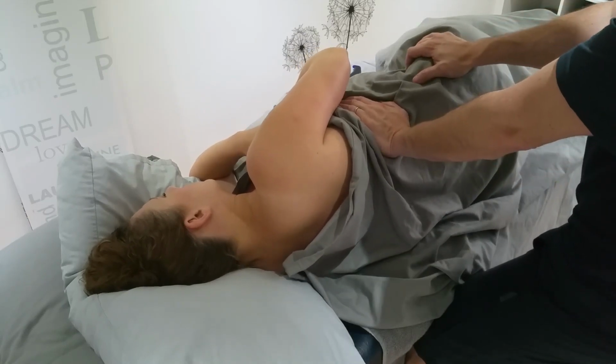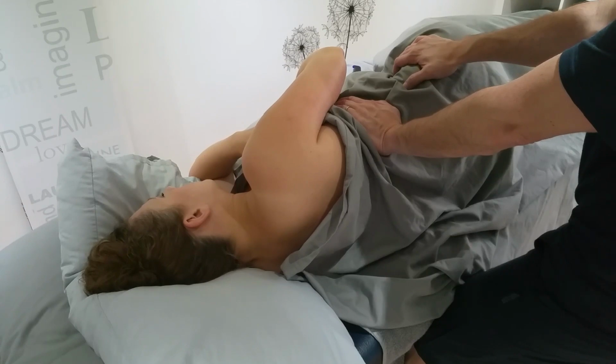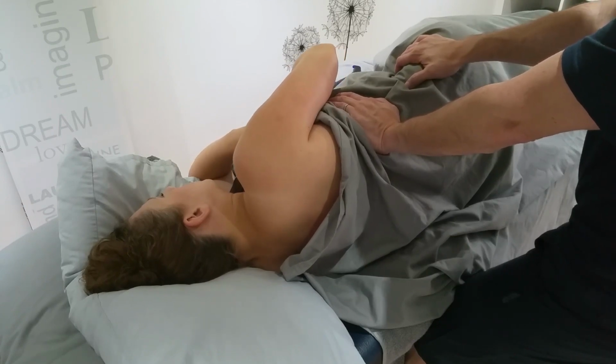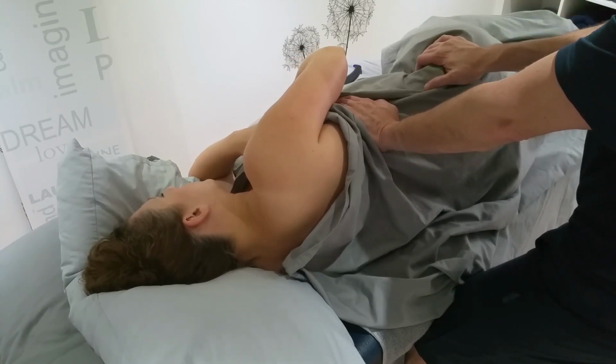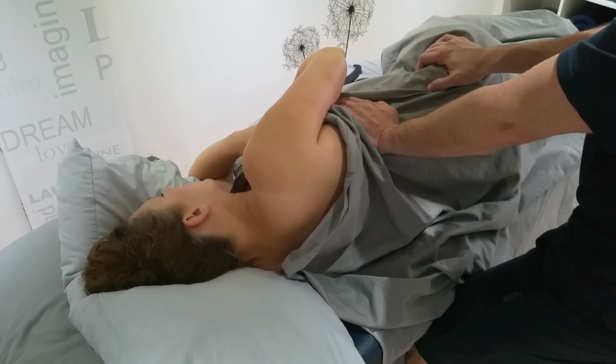Right, I'm going to take the tissue that way now through the ribs and take the hip back. So you're going to pull into my fingers this time, Jess, with the hip. That's brilliant. Hold. Deep breath in and relax. Good. Well done. You feeling a bit of a stretch there? Yeah. Is it as intense as moving the other way? No.